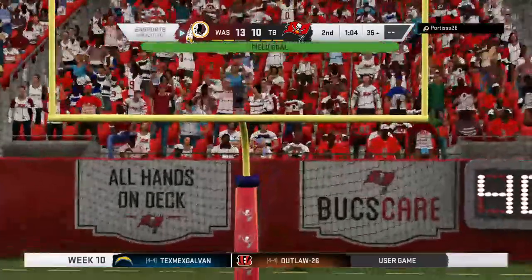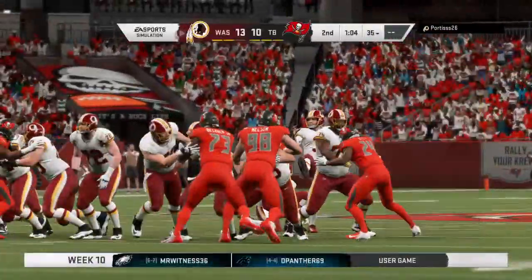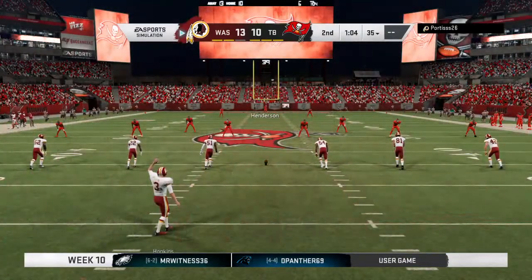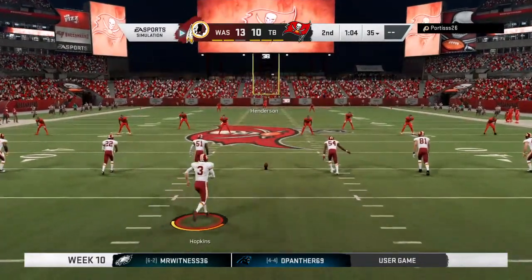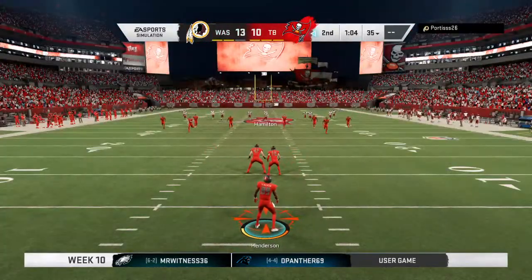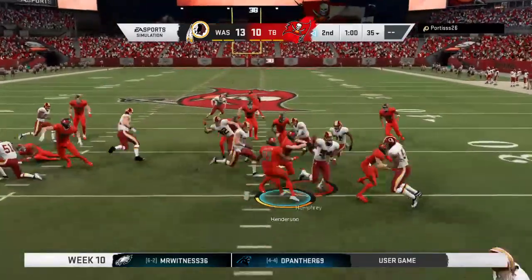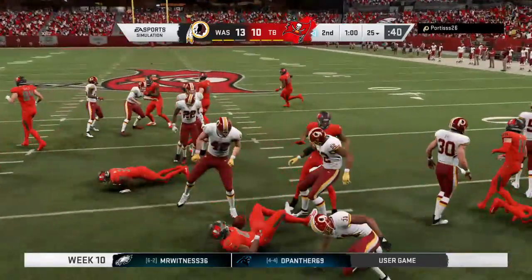And his kick is good. Didn't hit it all that well, but he got enough on it to put it through. And they will take the lead at 13-10. No problems in the field goal department so far. He's 2 for 2. Pretty reliable here in this game, isn't he? And to me, that bodes well for them. If they need him late in the game, his confidence should be sky high.